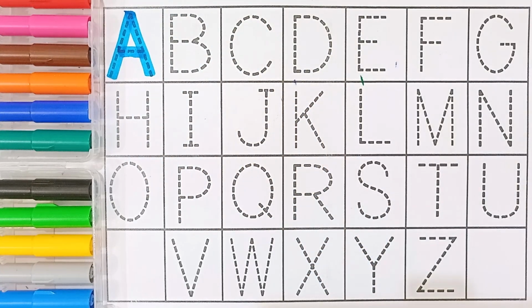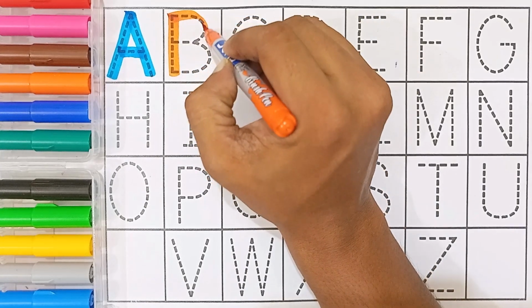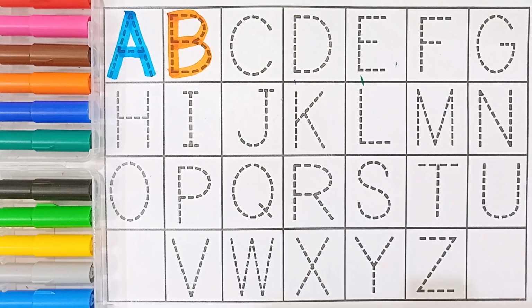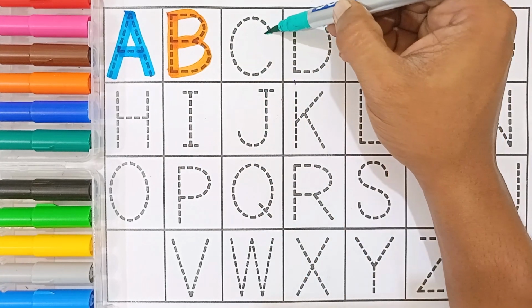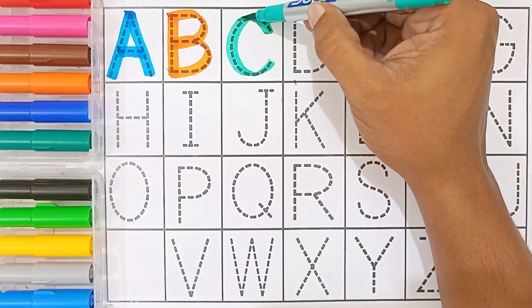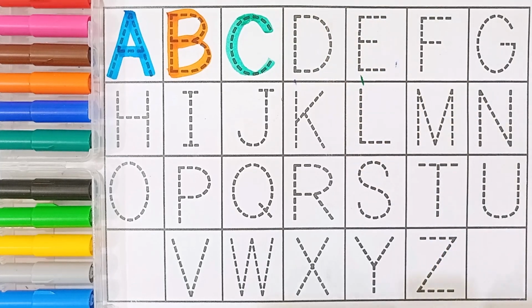A for ant, B, orange color, B for ball, C green color, C for cow.